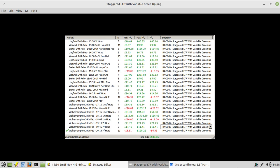The variable green up, as mentioned earlier, bases its green up position on the maximum profit available within that market. But when you utilize that with an LTF, that maximum profit available is continually changing. It increases every time a lay is matched. And of course, we've got multiple lays sitting in the market hoping to be matched at lower odds. So in essence, what's happening is the maximum profit increases, therefore your green up position also increases. In other words, it's running away from you.